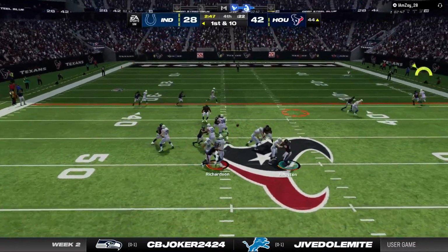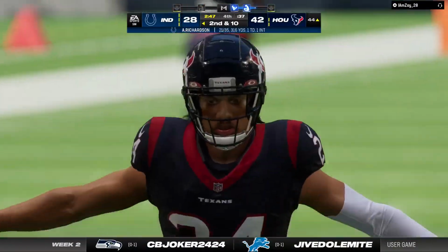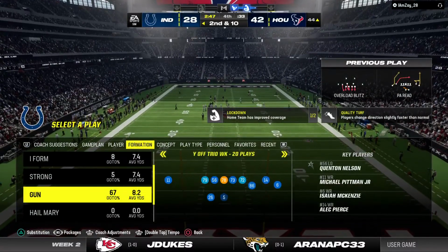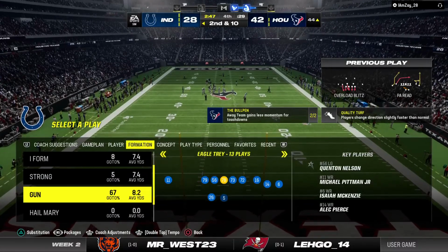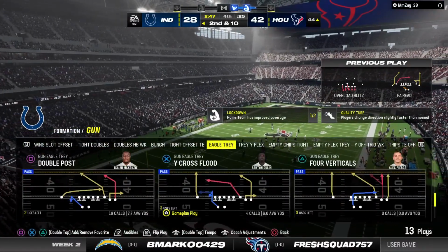Off play action, Richardson. And this will be well too low for him to bring in. It's incomplete. Well, they've been back on their heels a little bit here on this drive, but a chance to exhale just a little bit there with incompletion on first down. Now they have to gear up, try and get 2 more stops, and escape this drive.